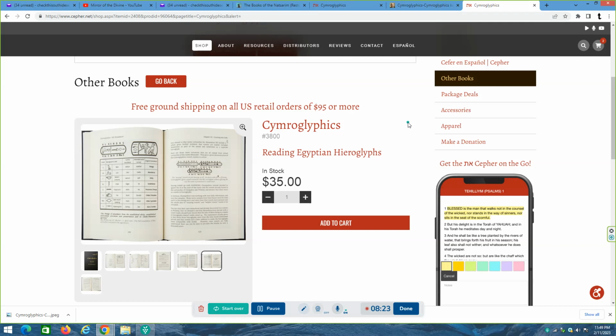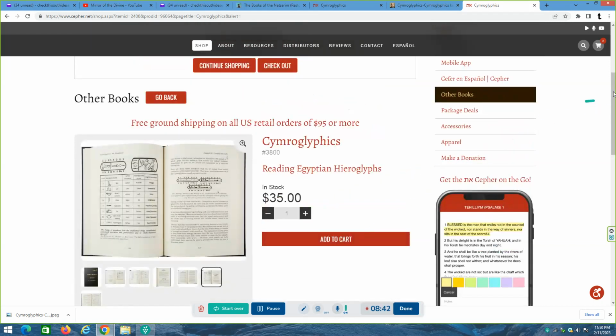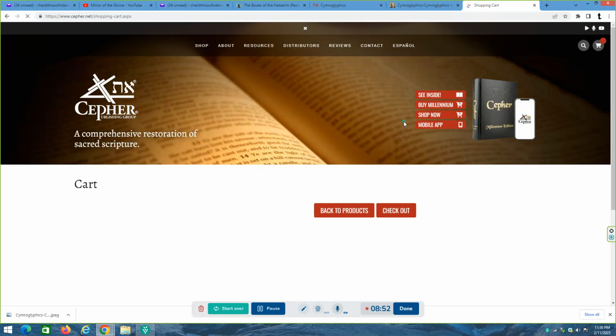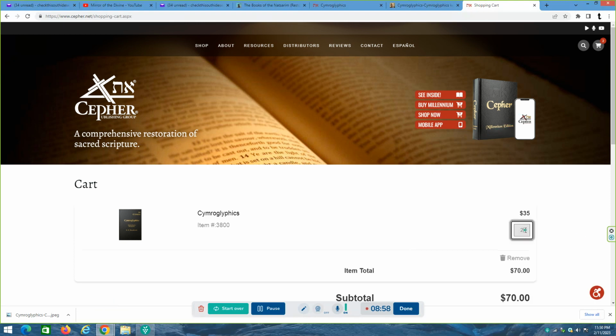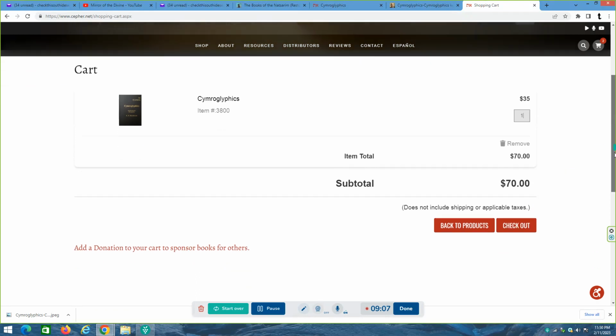Anyways, you can go there and you can get this. And when you click add to cart, and you click up here to the shopping cart, it goes to the shopping cart. I already had 2 because I was practicing with it earlier. But I'm going to go ahead and change that to 1. So it's $35. I'm going to click that to update.